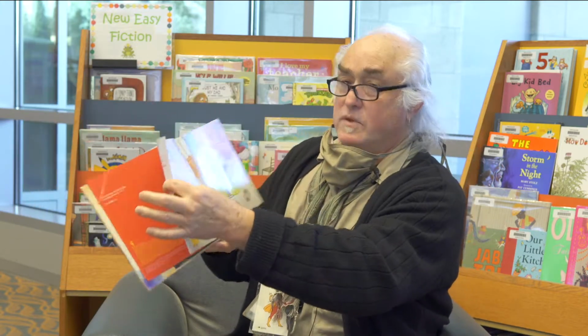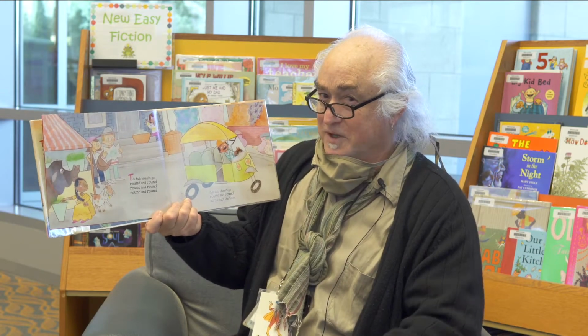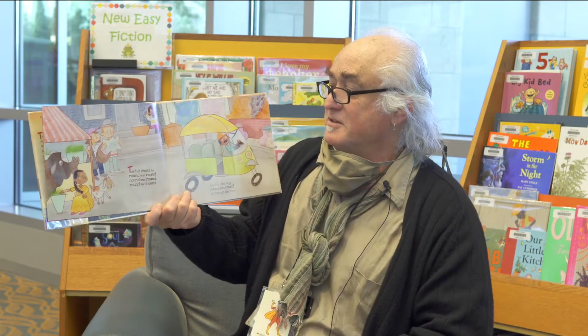Wheels on the tuk-tuk. Now I'm going to sing this. And I don't know if you remember me and my singing, but you can always put your fingers in your ears. Here we go.